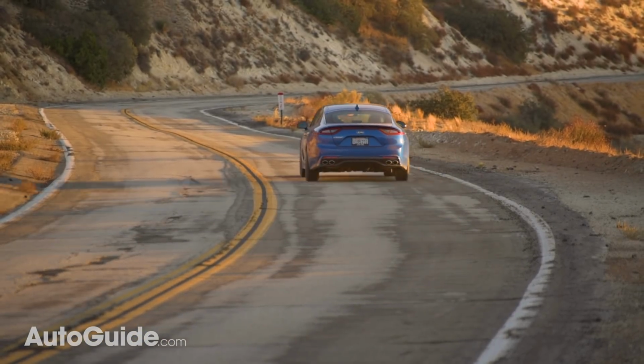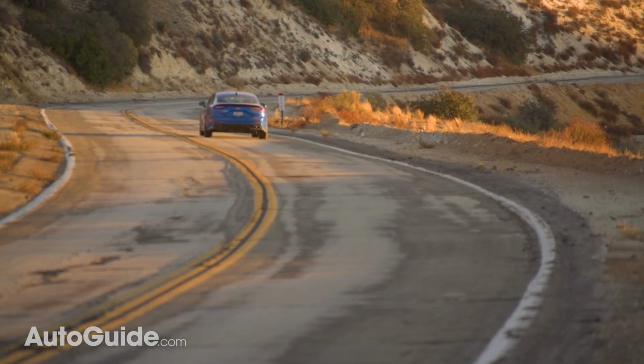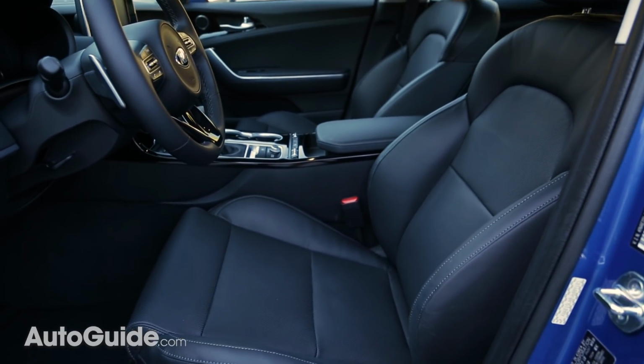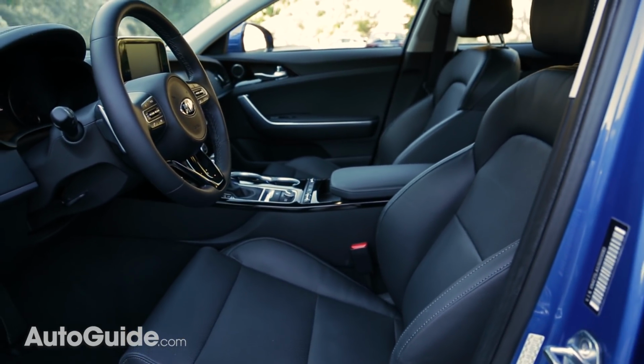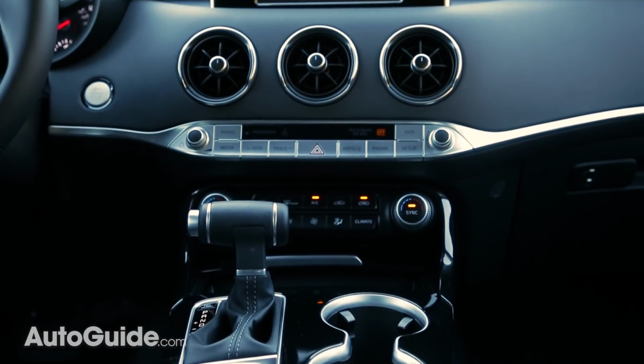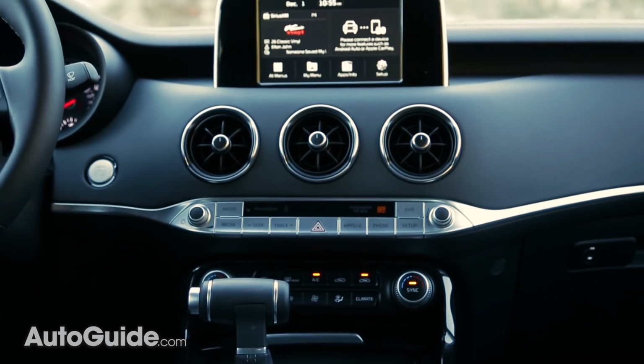Are there any faults? For me, there was one: the driver's seat was kind of flat, and I couldn't tip the lower cushion up to the angle that I wanted. But that's not a deal breaker. Yeah, that and the fake hood vents kind of annoy me, but other than that, there's really not that much wrong with it. It's hard to find any faults.